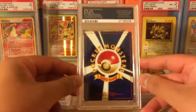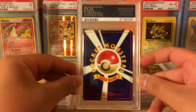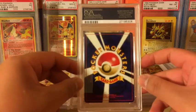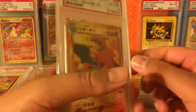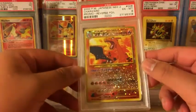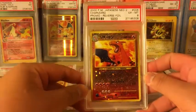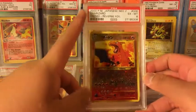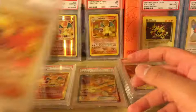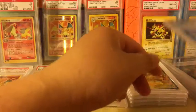Okay, this is a Japanese card. I remember this one too. It is a Charizard, but I remember it was not in the best shape. So I'm gonna say maybe a 5 or a 6. Ooh, we got a 6. I thought it was leaning more to the 5, but I'll definitely take that. So this is a Charizard promo reverse foil from the Japanese Neo set number 2. Very nice. PSA 6, and the only PSA 6 so far.